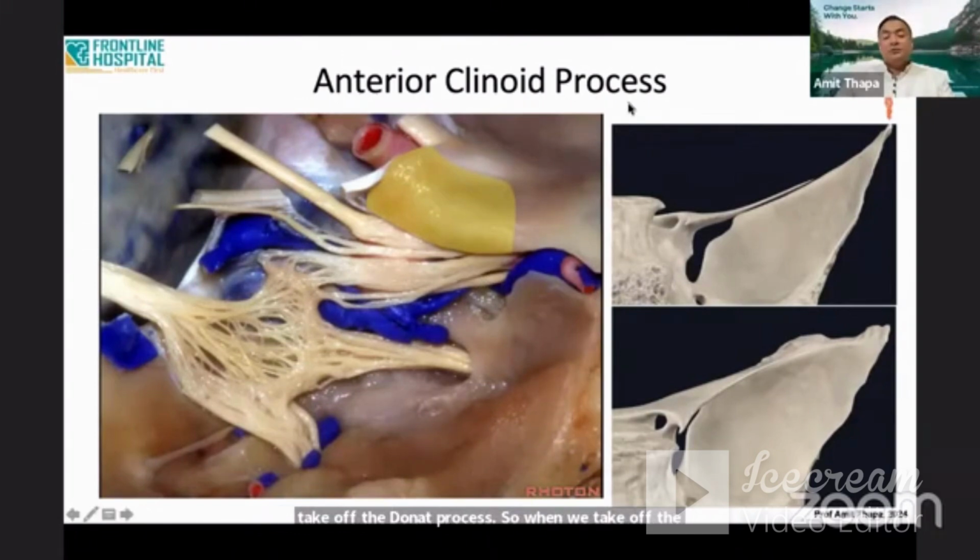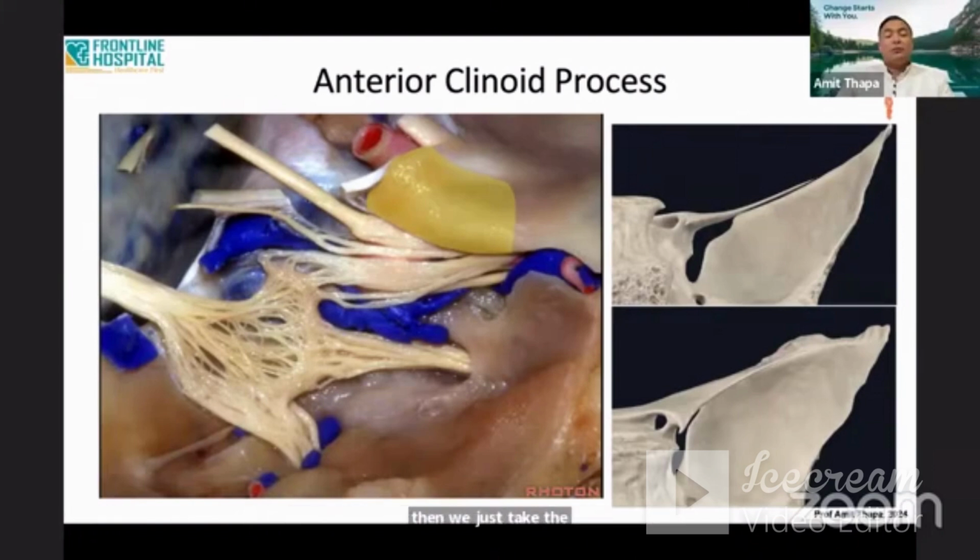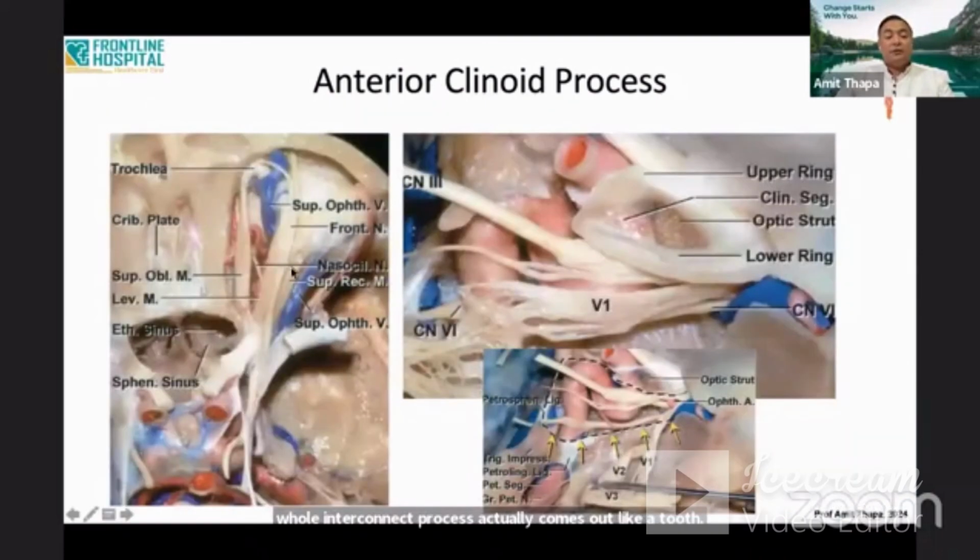So the extradural process actually comes from the outside, and once you start drilling and get to the superior orbital fissure, we just cut through the orbitomeningeal band, and then the anterior clinoid tip is in front of it, and then we start drilling the anterior clinoid tip in the form of a coring process. So we just eat up the mid portion of the bone, and then we take the optic strut out, and then the whole anterior clinoid process actually comes out like a tooth. So that actually gives us a method to open up the anterior clinoid process.